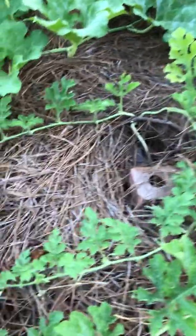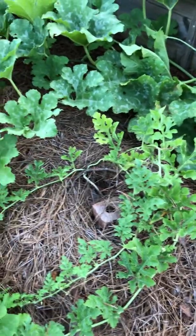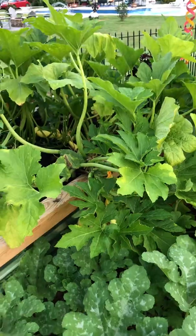And then we have our other little watermelon right here. Look at the little watermelon guy right here. Curiously enough, this watermelon doesn't even seem to be doing as good as the other one that only has a couple hours of sun. See, it's about time to pull the squash out.